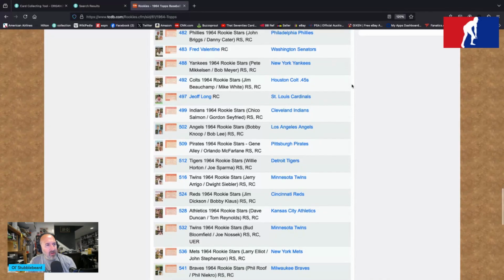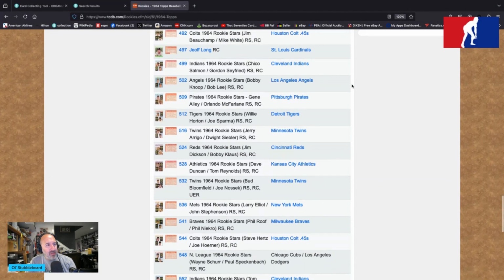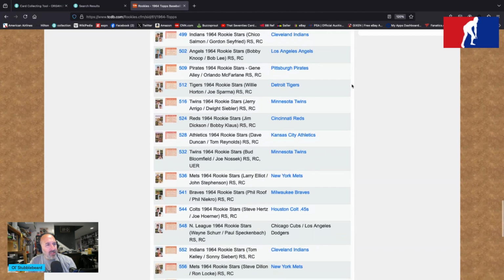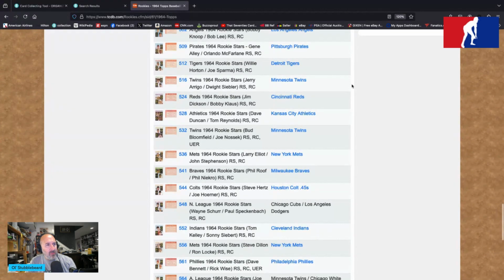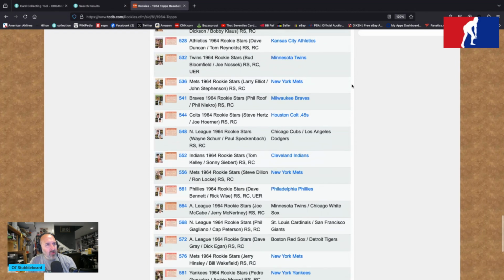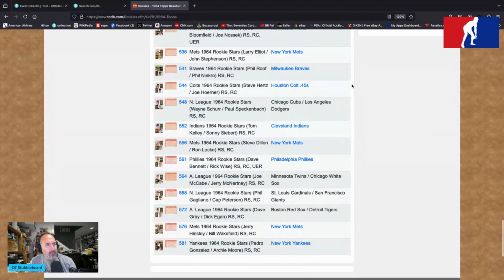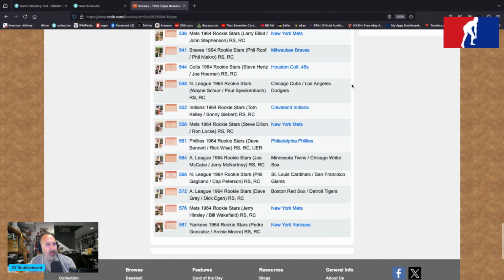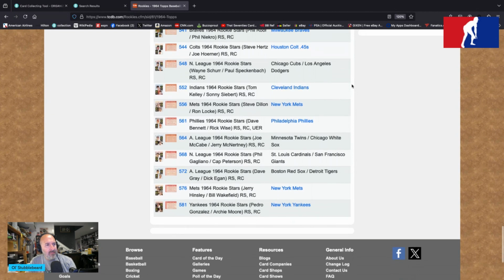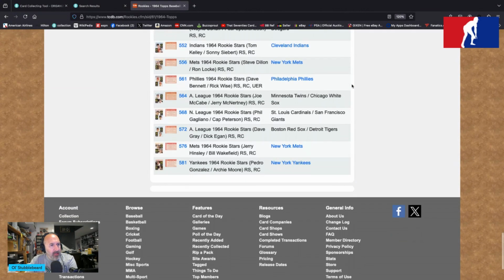This is such a fun little read for me, and I apologize if nobody else is enjoying it. I sure am. That's for sure. Willie Horton, another Tigers legend in there on card number 512. Phil Niekro, card 541, sharing with Phil Roof. I wonder how many players share a rookie card with someone with the same first name. That would be fun for somebody with way more time than I to figure out. Rick Wise, who would be traded for Steve, Take Me to Your Leader, Carlton, is rookie card number 561. And that's about it for that.